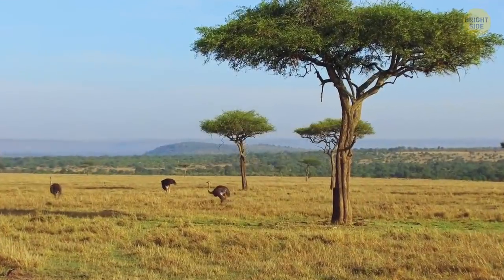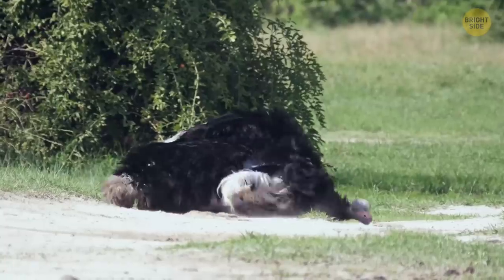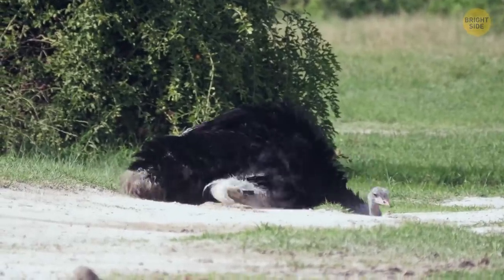But ostriches still have some escaping mentality. When they face some threat, they can flop to the sand and stay perfectly still, pretending they aren't alive.